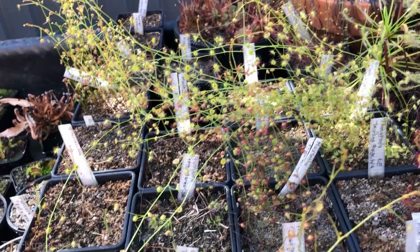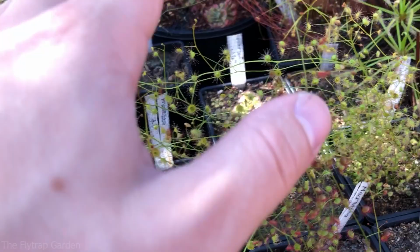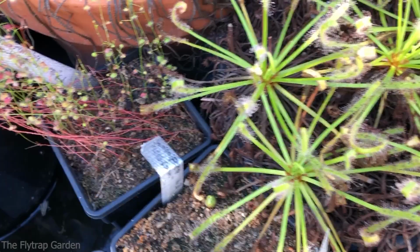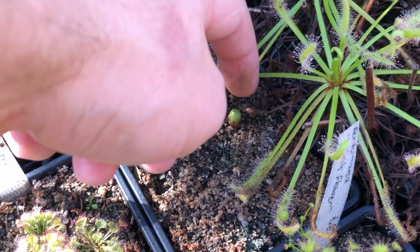It's really great. Back here we have, what is this one again? Stolonifera. And we have a huge little bulb coming out the ground. Very excited to see that. So, yeah, I'm pretty sure you want to see that too, as I do.